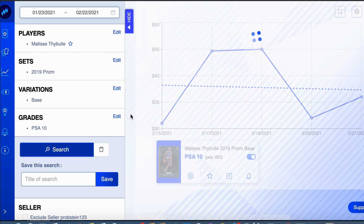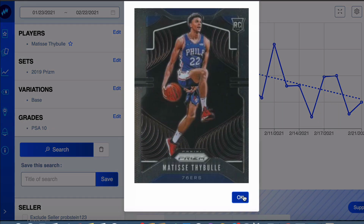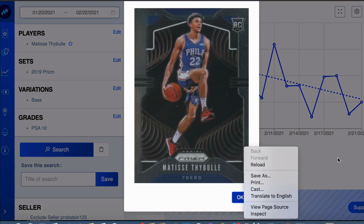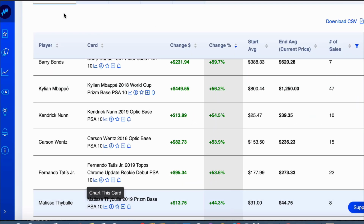I'm not buying. Why would I buy this? Am I holding or selling? Yeah, this card's just been going down. Depends what you think. If you believe in Thybulle or it's a personal collection, hold it. But I'd just get the hell out of it. I mean, why are you in it? Get out of it. Maybe as we get close to the playoffs, he goes up some. You could hold it for that, but I'm definitely not buying.